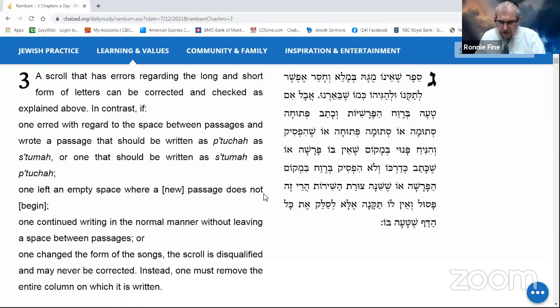In contrast, when it comes to if you're missing a letter or you have to add a letter, that can be fixed because you can fix that letter. You can fix that word.